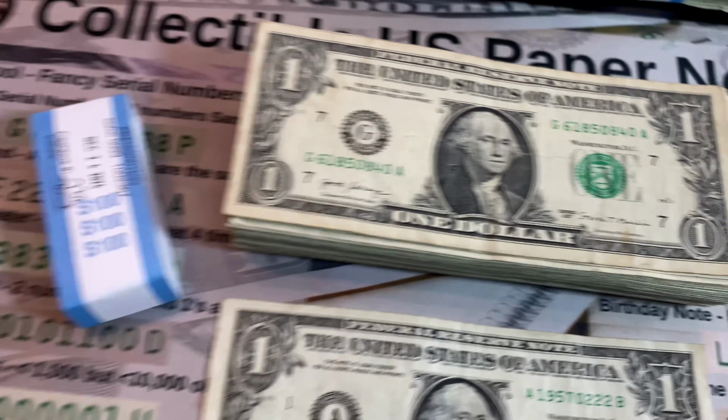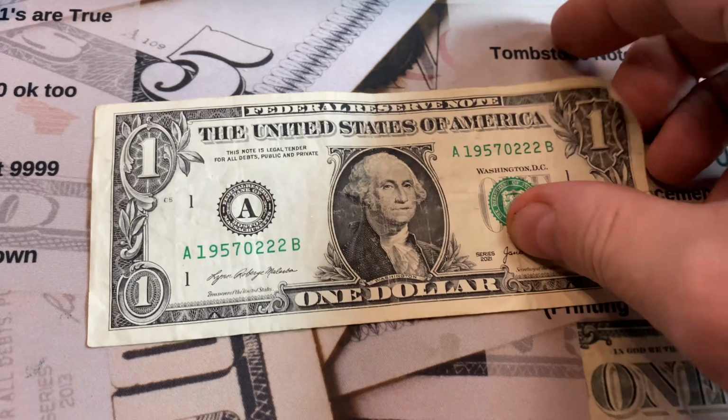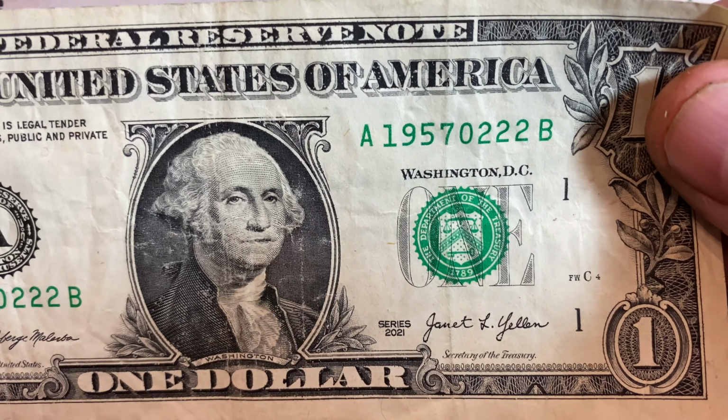Strap number 4, still no star notes, but whoever went through the bills did miss a birthday note. 1957.